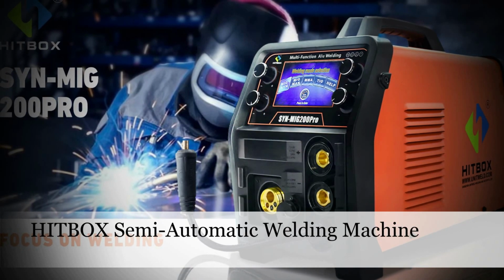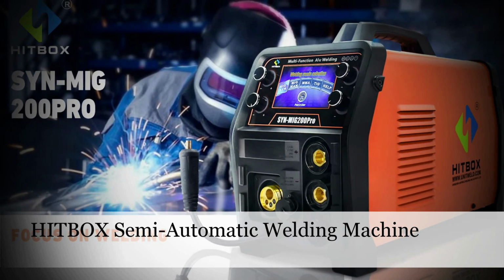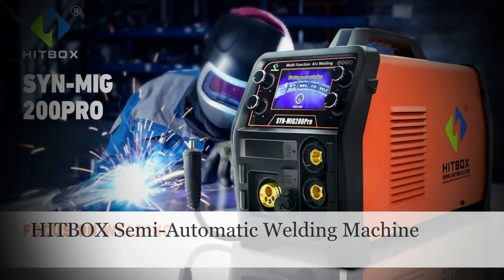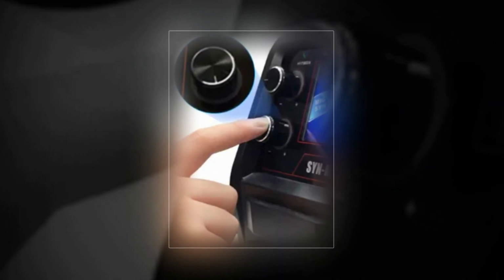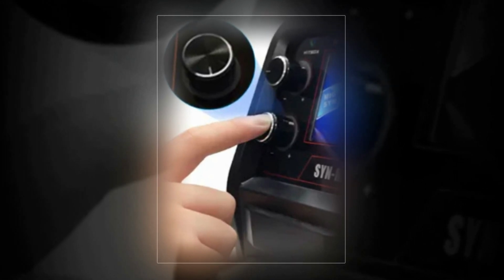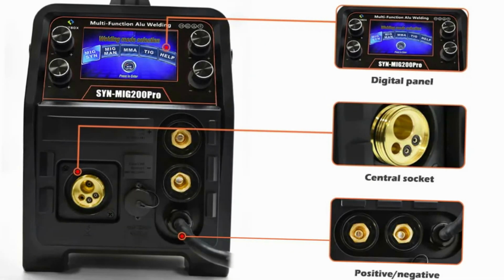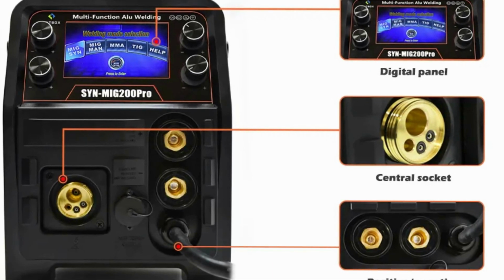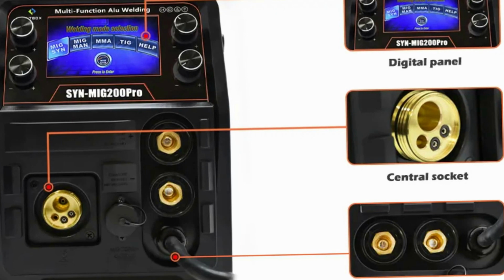Number 3. HITBOX Semi-Automatic Welding Machine. Discover the HITBOX Semi-Automatic Welding Machine, a versatile 4-in-1 inverter welder designed to elevate your welding capabilities. This powerhouse, with model number SYN MIG200 Pro, boasts digital control technology, ensuring precise welds with ease. With multifunctionality at its core, it excels in gas MIG, whether you're working with aluminum, stainless steel, or iron materials.